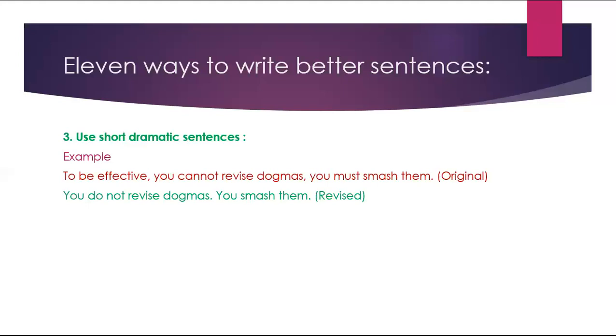Now let's have a look at the example here. To be effective, you cannot revise dogmas, you must smash them. Now this is the original sentence and it is comprised of two clauses. Now in the revised version, the writer has put these ideas into two short sentences to create a dramatic effect, right?